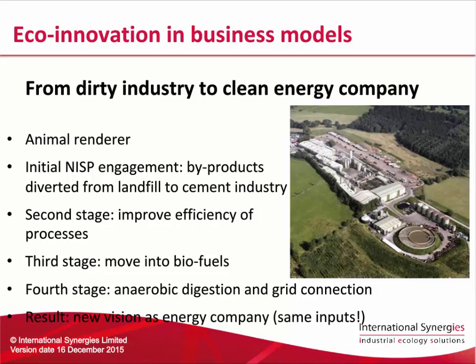We then looked at other aspects of what they could do. And the final thing that we looked at was the building of an anaerobic digestion plant on site that meant that they could then take other wastes from the site and put them through the anaerobic digestion process, generate methane, and use that to generate electricity that they then sold into the grid. So they still do the rendering, but they are also a clean energy provider to the electricity grid. Fundamentally change in their business model from where it was when we first started working with them.